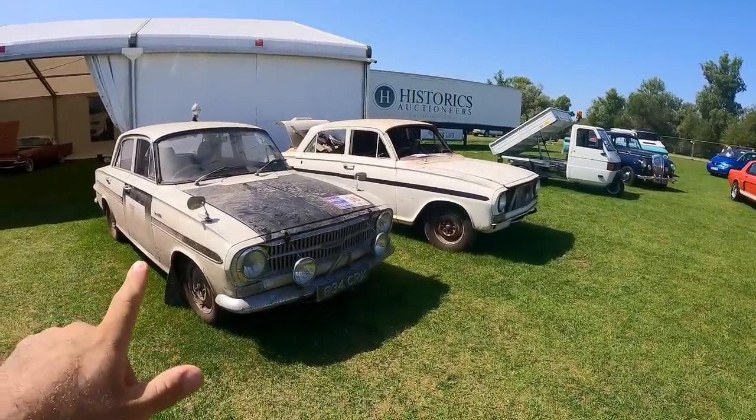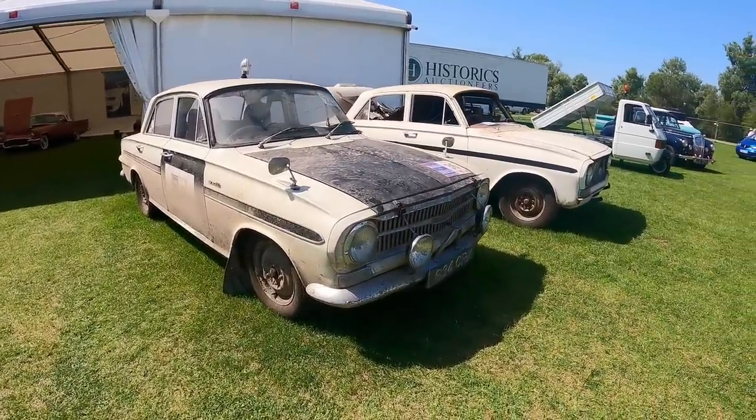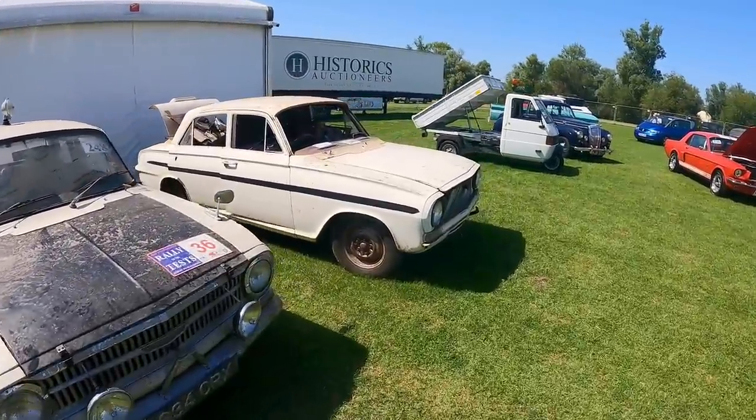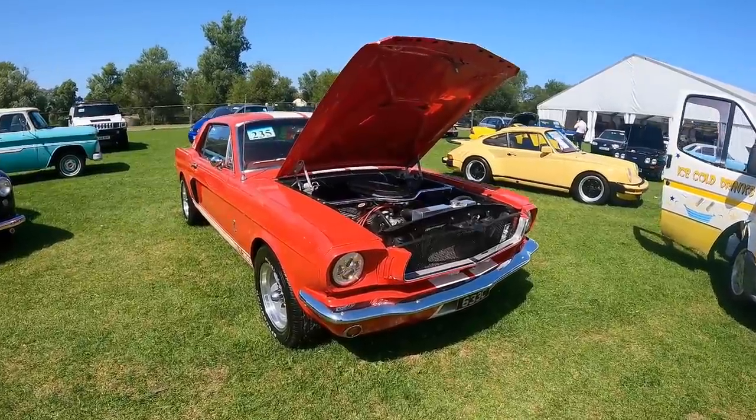Got a couple of old Vauxhalls here. I think it's called a VX490. That's what this one says on the wing. This one looks like a bit of a rally car. And this one looks like a bit of an abandoned project. Check out the GT350 Mustang.